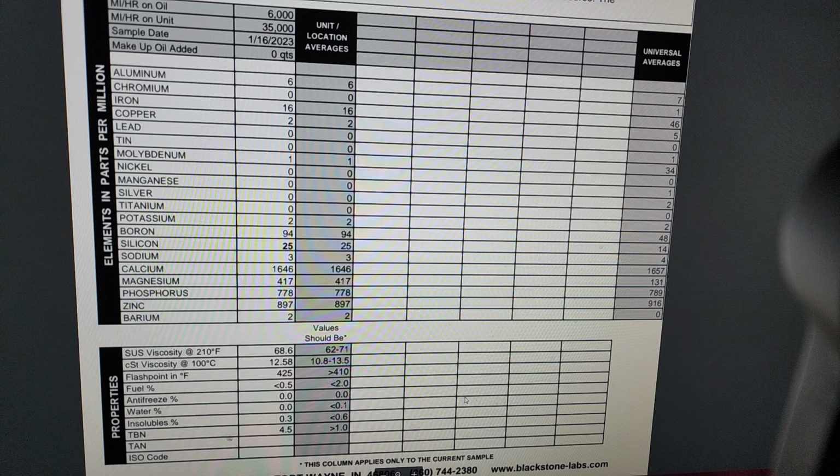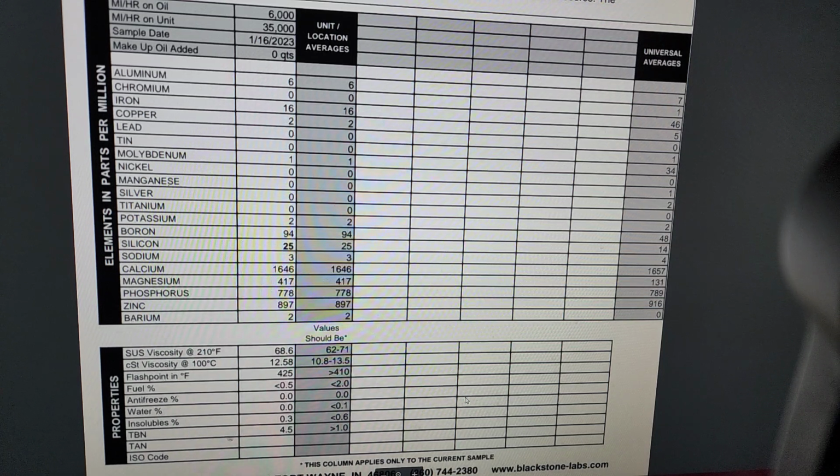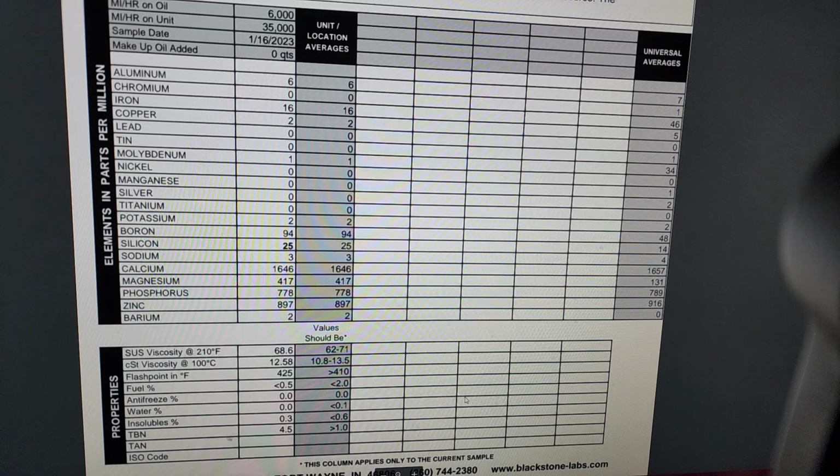DexosD. So DexosD is just what I said. It's a label that GM puts on oils from a lot of companies that are willing to pay a royalty for it. That just means, hey, this oil meets GM's approval. Now, it doesn't mean that there's not a crap ton of oils out there that have the same or better specifications as DexosD. But if they're not willing to pay GM for that label on the bottle, which is a royalty, that doesn't mean that the oil is bad.